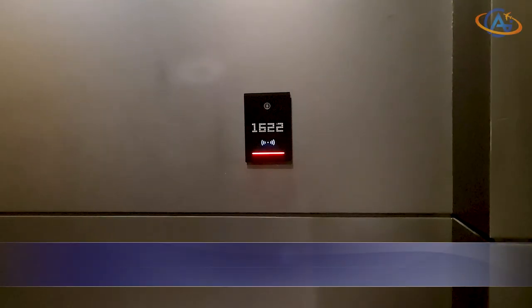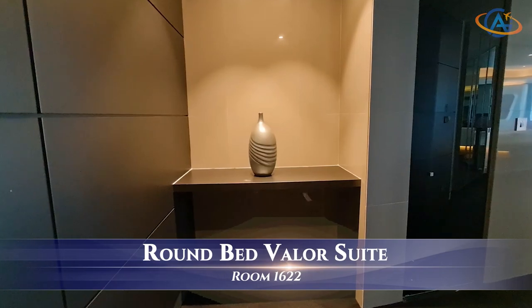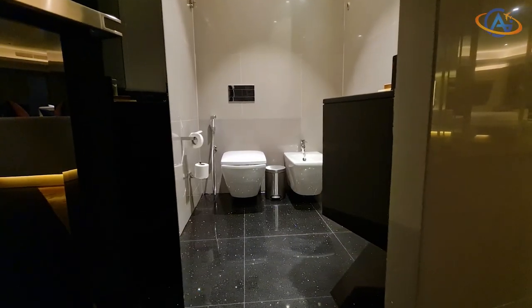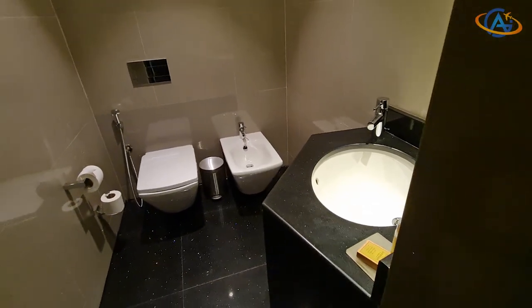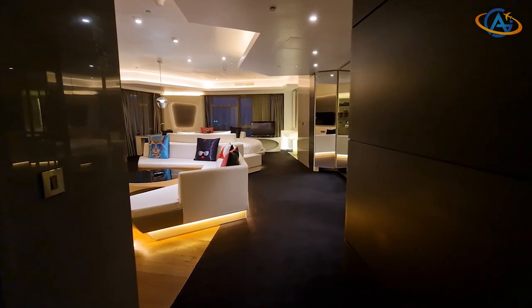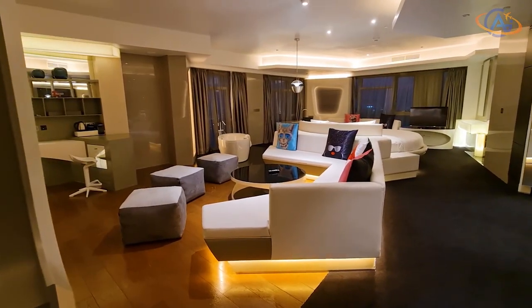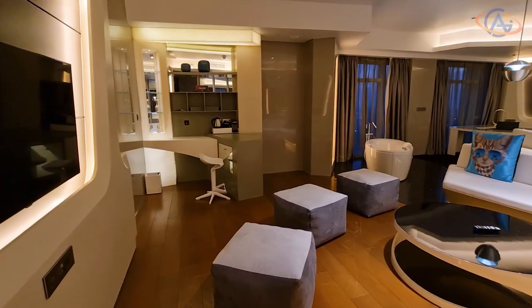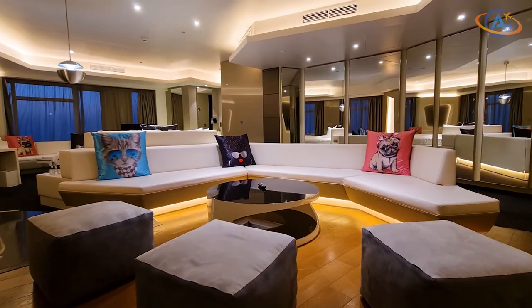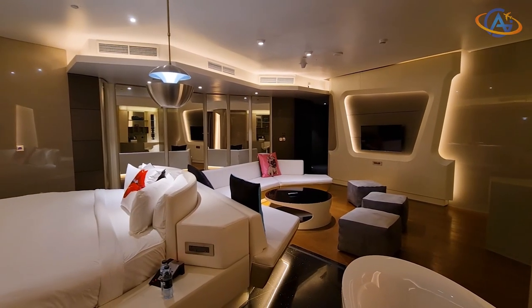So let's have a look onto the room category below, the round bed Valor suite. This category is with 117 square meters or 1259 square feet slightly smaller, although small is not the right word here. Also, this suite has its charm.